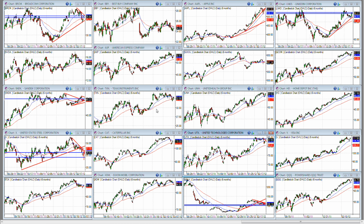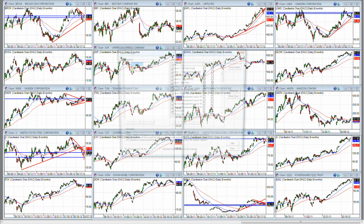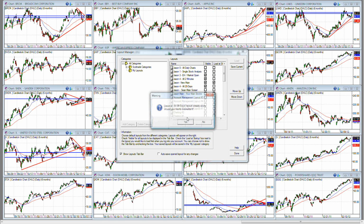Potential for good movement. What else? Amazon should be in here. Amazon's moving really well. I'm going to start tracking Amazon. I'll just save this.